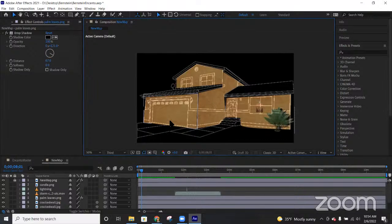Is there a lightning effect? There probably is. And if there isn't one built into After Effects, I'm sure there's one that you can import.